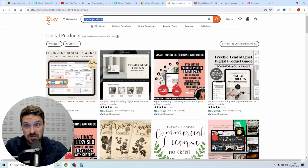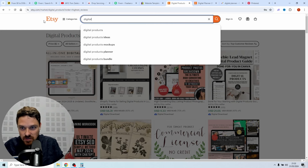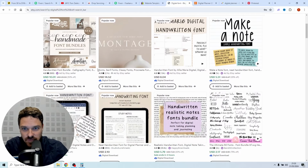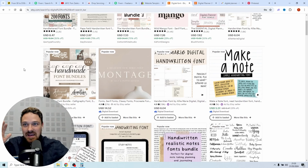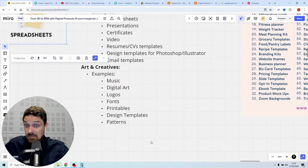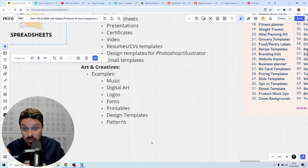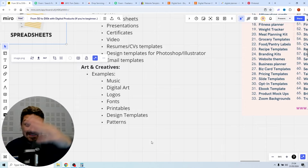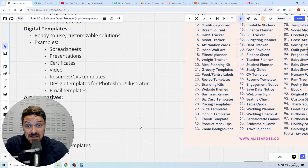So let's actually search on that. Digital font. Let's see. Fonts, script font, classic fonts, handwritten font bundle, calligraphy. Bro, you can basically get stuff done on Fiverr, dump it into Etsy, and hopefully make money. I'm not saying this is a good idea. I'm just saying, as you can see, this is really possible to do with dropsourcing. You don't have to know a thing about creating fonts, logos, printables, templates, and things like that. You can use Fiverr, create digital products, upload them onto Etsy, eBay, and things like that, and you can make money.